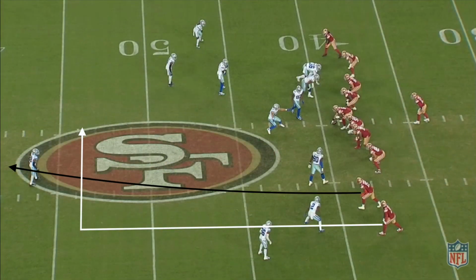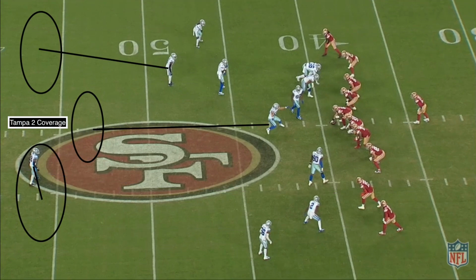Now taking a look at this next play, it's Dagger concept, which is something that I've broken down on this channel several times before, but just as a refresher, we have this post operating as a clear out route with this big in or dig coming in behind it. We have this play dialed up at the perfect time as the defense is going to be running a coverage that I've also broken down in this channel called Tampa 2.